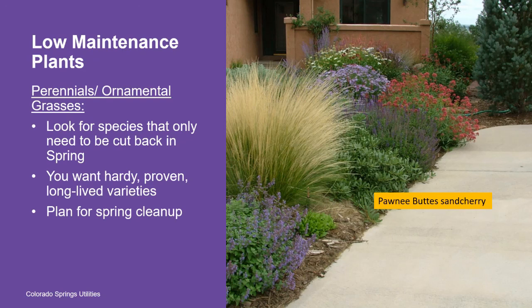You definitely have to plan for that, though. If you have a lot of perennials and ornamental grasses, you want to plan for that spring cleanup. In my yard, I generate 2 or 3 truckloads of material every spring that I have to take to Rocky Top Resources to compost. So if you don't have access to a truck, that's certainly a consideration in this planning process. The more plants that you have that are not woody in nature, the more material you're going to generate every spring to get rid of, and that's something to consider.